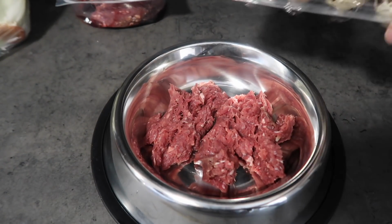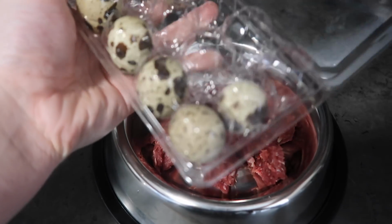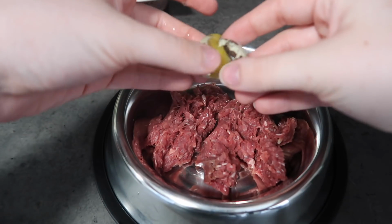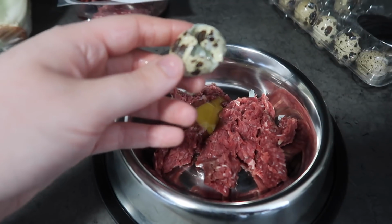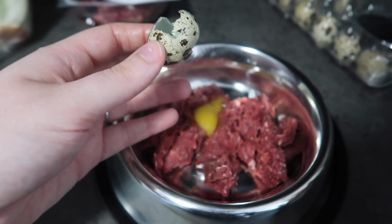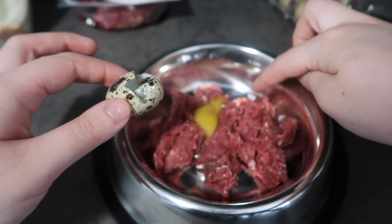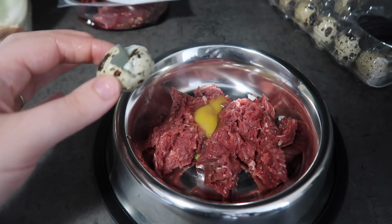Okay, and then I'm also going to add a quail egg into here. So I'm going to just take one of these and I'm going to crack it and get it everywhere. I hit it a little too hard, but that's all right. So you can even feed them the whole eggshell. Misty, however, just won't eat the eggshell, so I always just throw it out. But you can feed them the eggshell if you have an animal who likes eating them. But as you can see, a few pieces got in here. That's fine though, because like I said, she can eat them if she wants to.